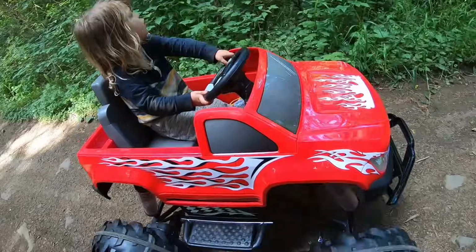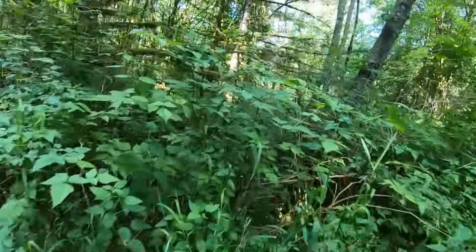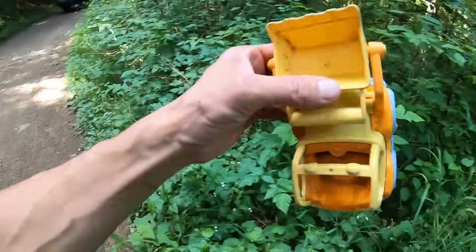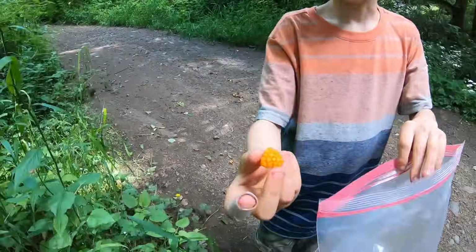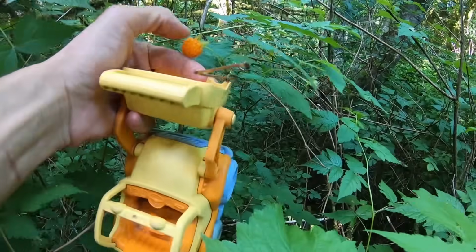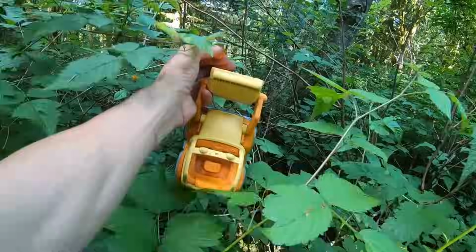Oh, more salmon berries. Salmon berries? Yes. Oh, let's see. Yes. Okay. We need a truck. Look, Daddy, I got one too. Let me see. Oh, yes. All right, so Axel found some, and oh, look at that. Oh, let's pick it into my bucket here. Pop.